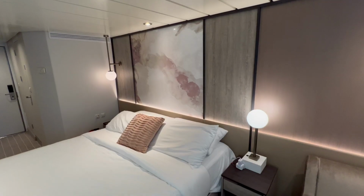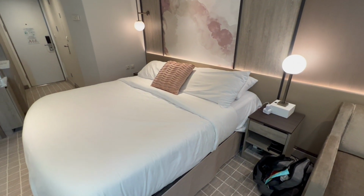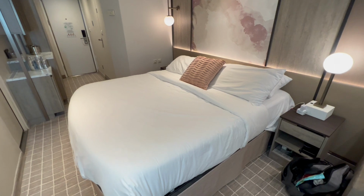Coming on over, we're gonna go to the bed space, something everyone wants to know about. The bed has been so comfortable. We've had not a single issue with our bed space. Of course, one thing to note is what's underneath the bed. We always talk about what's on top, how it feels, how comfortable. Underneath is our luggage right now.